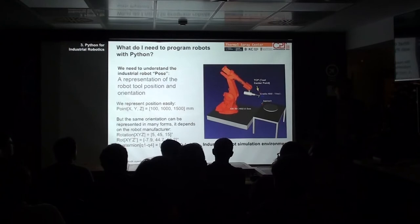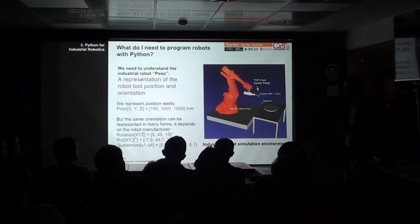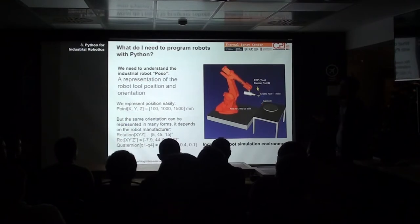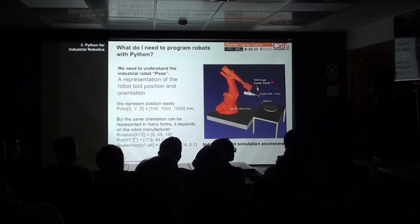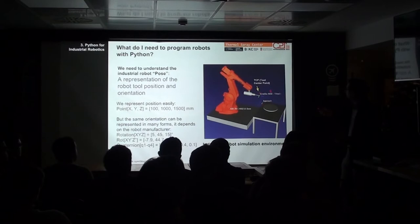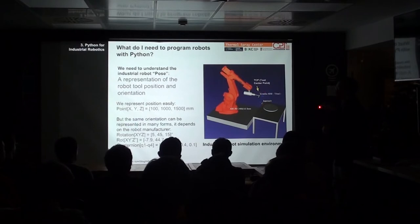So, the first question when I was about to program a robot was what I need to know. I mean, yes, I know Python, but I need some specific knowledge about how to use it. And my answer, I don't know if everyone will agree, is that we need to understand the industrial robot pose. The pose is a representation of the robot tool position and orientation. What it means is that this is the tool of the robot. We have a tool center point, and this frame that you see, these coordinates, bring a position and an orientation to this point. And we can build different ones in all the simulation domain. Here's something important: it's easy to represent a position. You just need the X, Y, and Z points in space.